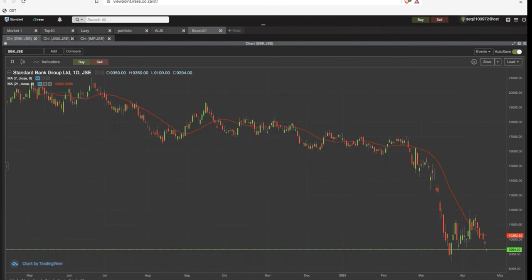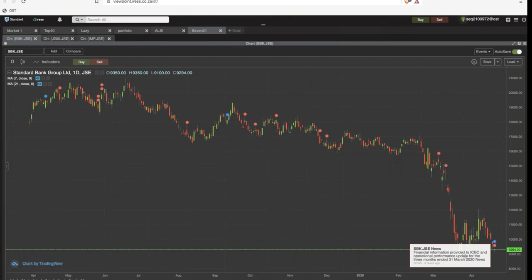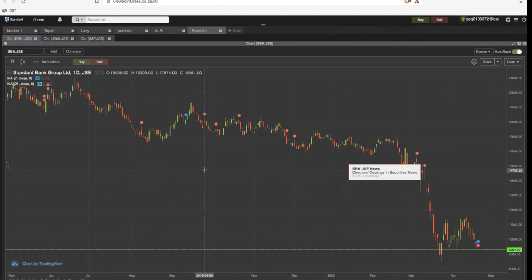While we're there, and let me get rid of those two lines quick, we've also got events. So I can say, show me news and show me dividends. So today, we have two pieces from Standard Bank. News, financial information provided to IBC, et cetera, in other words, they've issued a SENS announcement, and dividend, X date is 22 April, which is today. If you hold the share at the close of business, you will be entitled to a dividend of R5.40. Final dividend payment will be 28 April, which is Tuesday. It would normally be Monday, but Monday's a public holiday, so you will get it on Tuesday. So you can see news events as they're coming through. You can see the dividends as they are being paid.